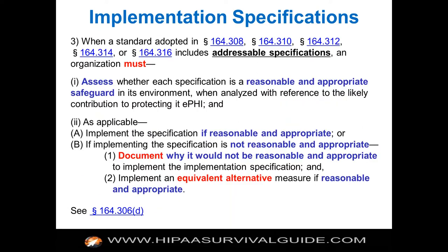Where you see something that's labeled an addressable specification, then you must, see if you can work with me here and understand this legalese, because most lawyers can't, let alone a layperson, but I'll translate it for you shortly, assess whether each specification is a reasonable and appropriate safeguard. There's those weasel words again. In its environment, when analyzed with reference to the likely contribution to protecting EPHI, and as applicable, implement the specification if it's reasonable and appropriate. Even though it says it's addressable, you got to implement it if it's reasonable and appropriate.